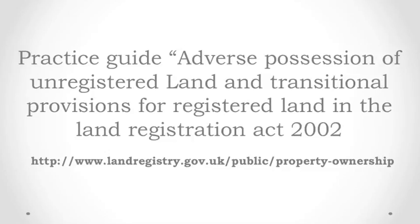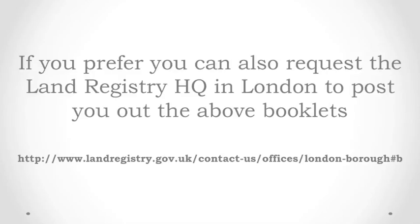Practice Guide, Adverse Possession of Unregistered Land and Transitional Provisions for Registered Land in the Land Registration Act of 2002, found at www.landregistry.gov.uk/public/property-ownership. If you prefer, you can also request the Land Registry headquarters in London to post you out the above booklets. You can do this at www.landregistry.gov.uk/contact-us/.